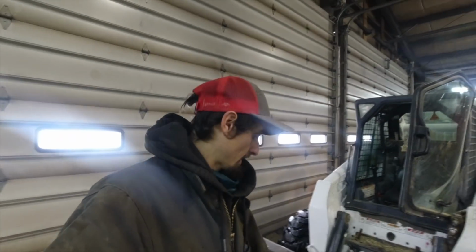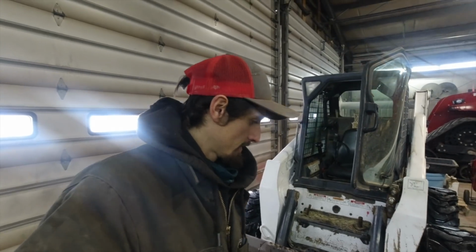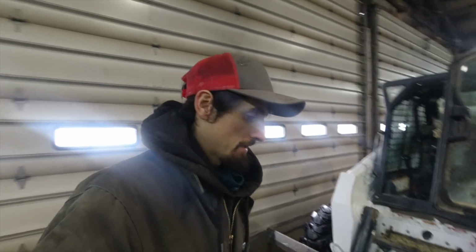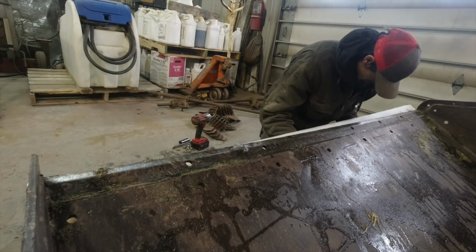Well, since it's winter time and we're done digging with the bucket, I'm gonna put the May Wes poly blade back on, whatever that thing's called, so that if we need to push snow with it, we won't dig with it, won't ruin the cutting edge.